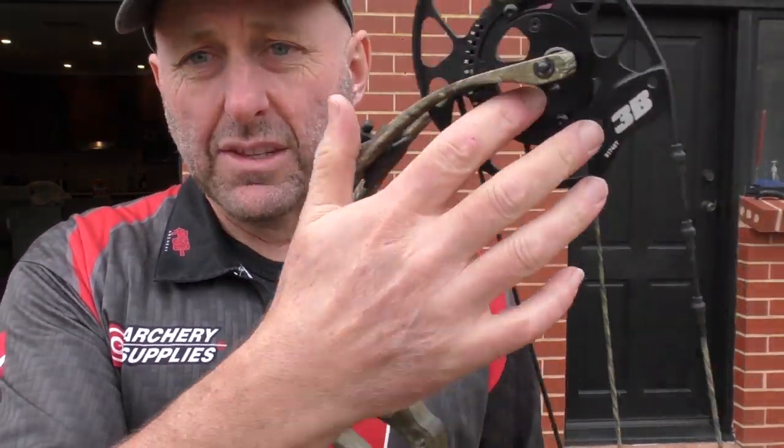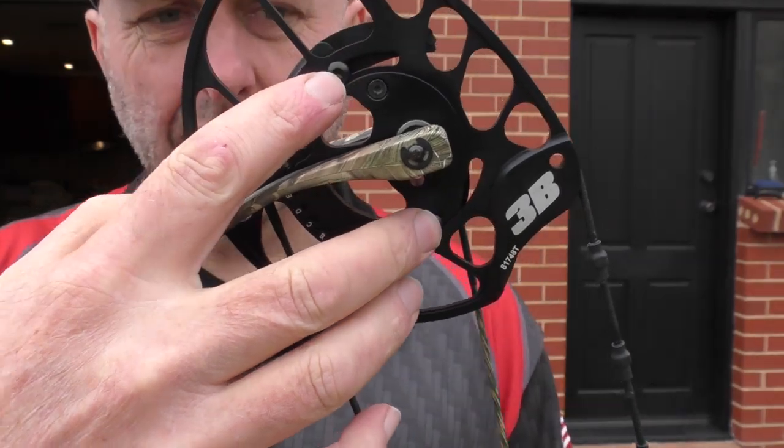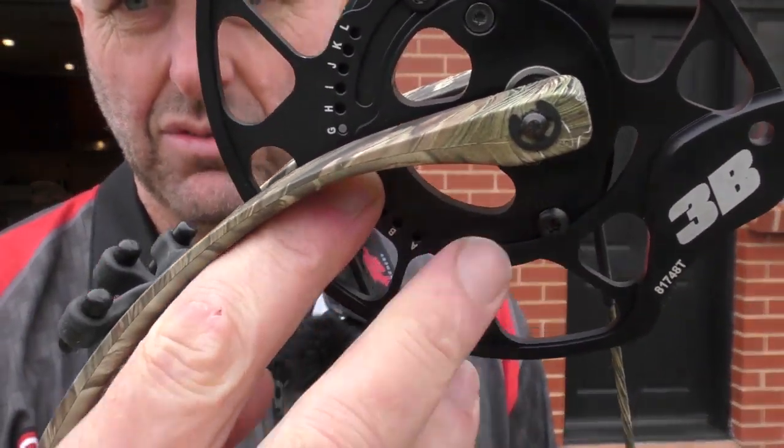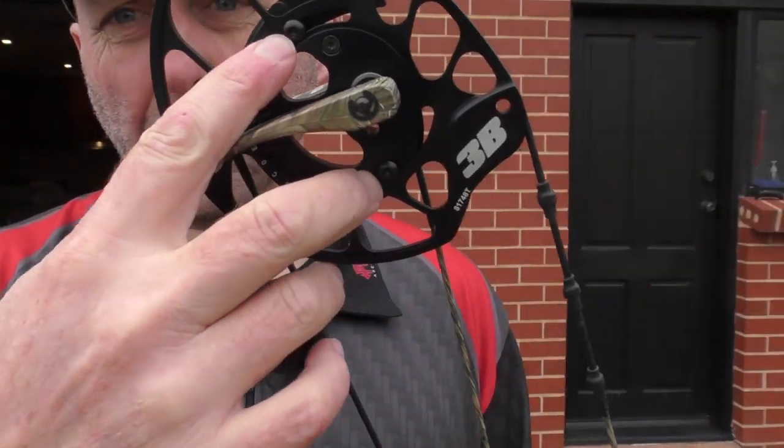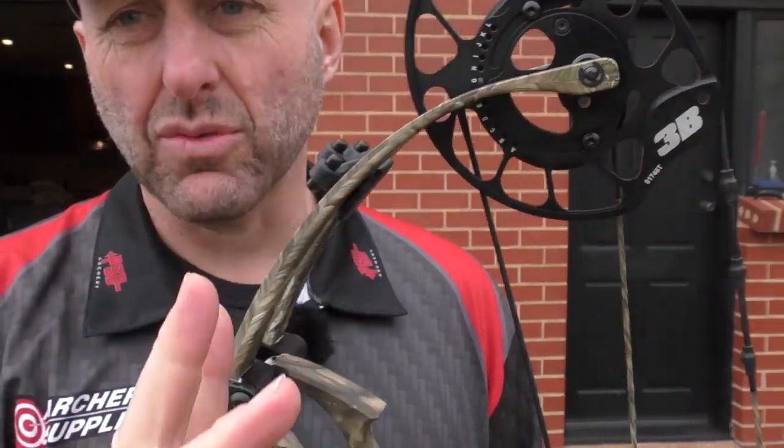Now, this bow, to change the draw length, it's a rotating module. So currently this bow is set on G. You can see there, a little G. Now the letter A is the longest and the letter L is the shortest. And you've got two screws. You do not need a bow press to adjust this. It's two screws, rotate the module, top and bottom, set them the same, and that's it.